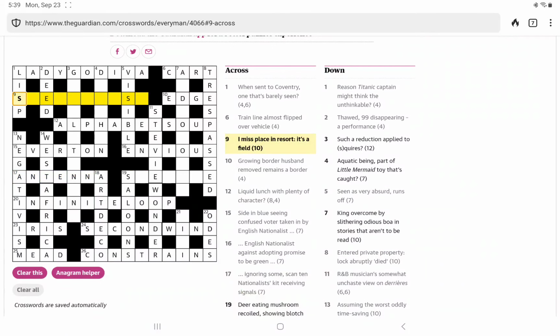I misplace in resort now. It's a field. I wonder if it could be a specialism, somebody's field that they specialize in. And so I, in resort, yeah, but it's a field. Oh, is it just an anagram? Yeah, of I misplace. I think that's it. And in a resort, it becomes a field. Oh, okay. Well, now our aquatic being is very obvious. Still don't get the wordplay.